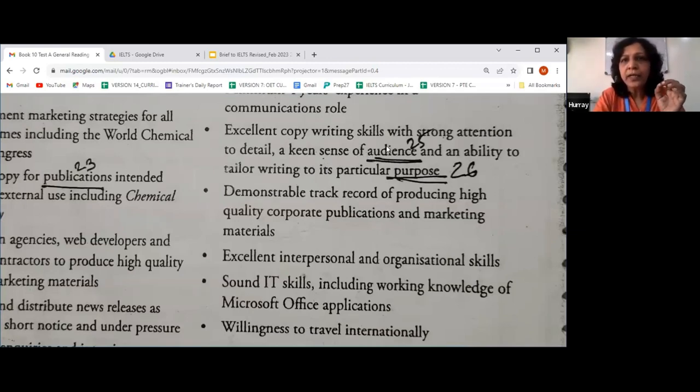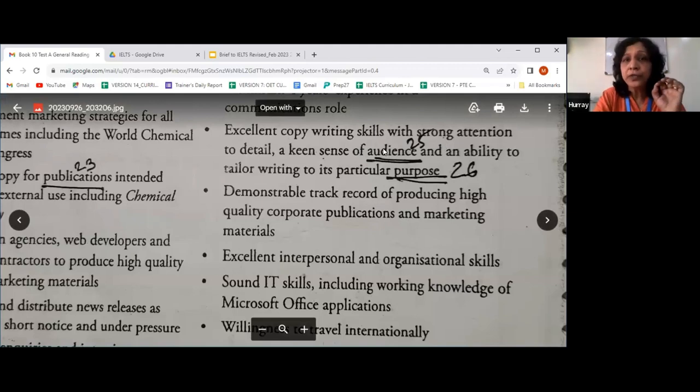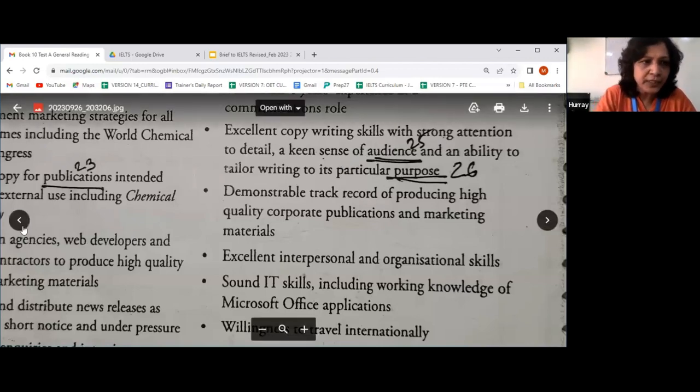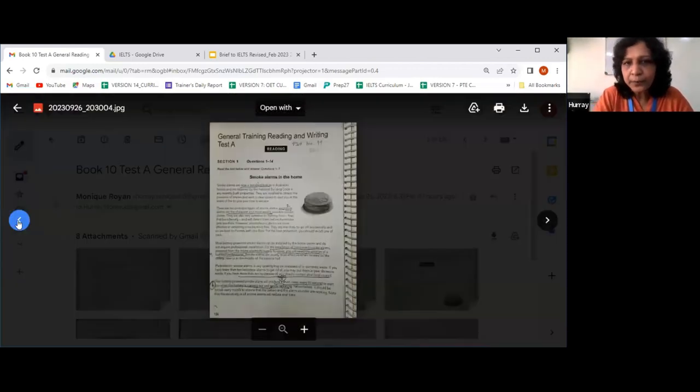Here they say, the writing skills with strong attention to detail. That means it has to be appropriate, with a keen sense of the audience. Audience should be in the mind of the writer when they're writing because addressing the audience. So for who to read? The audience. So the answer is audience. 26.